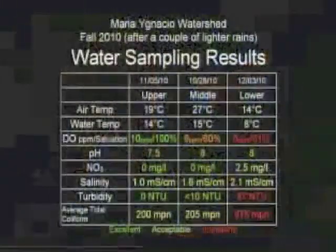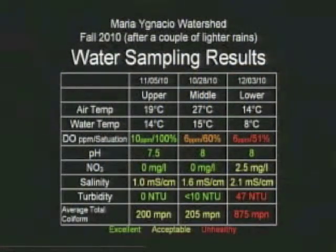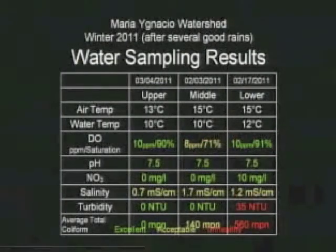So, from the fall, you can notice that at the top in Bjorkland Ranch, we had 100% dissolved oxygen, and at the bottom, it was really bad at 51%, where life can't really survive with that much. Also, you can notice that the coliform, that's at the bottom, gets progressively worse. So it's at 875 down at the bottom, while it's only at 200 at the top. And that's not good. And as you can see, the green's good, and the red is pretty bad.